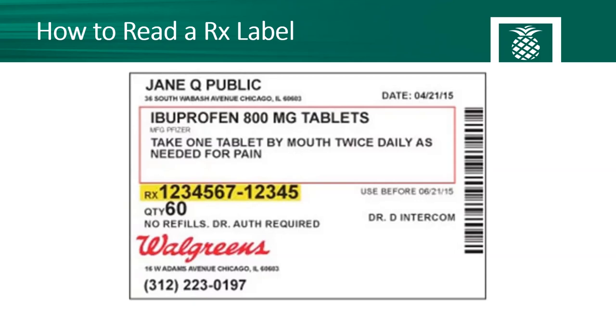Right below that we have the name of the manufacturer. This could be very important because let's just say your prescription does not come in what's called an amber vial, and it comes in its original stock vial. A good way to identify if you're getting the correct prescription is to look at this manufacturer right below the name of the prescription.